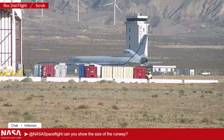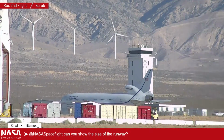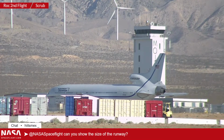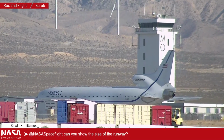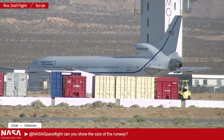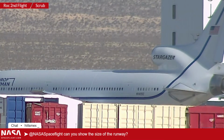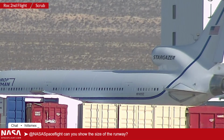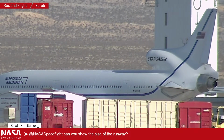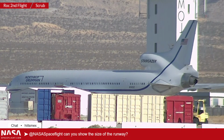What's crazy is that all three of the world's rocket-launching aircraft have their carrier aircraft based out of Mojave right now. You've got Northrop Grumman's Stargazer L-1011 that launches the Pegasus rocket, and they have an upcoming launch out of Vandenberg. And then behind the rock right now is Virgin Orbit's Cosmic Girl 747 carrier aircraft for LauncherOne. I'll see if I can find that one too. But there's Stargazer right there.